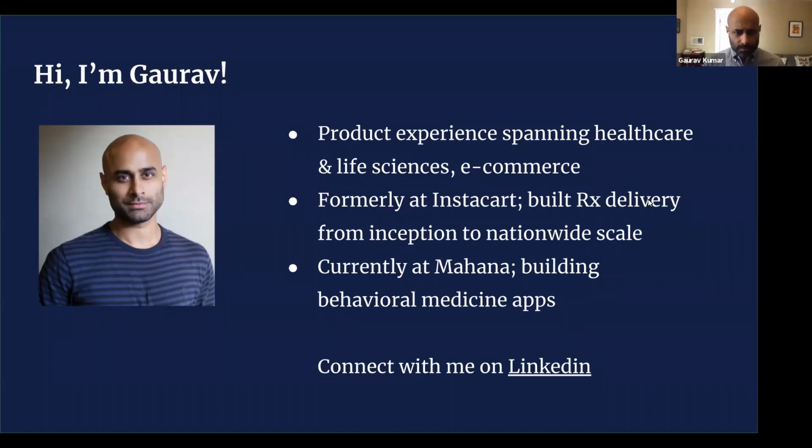And right now I'm at a small startup called Mahana Therapeutics, where we are working in the behavioral medicine space. So, building out apps which help through the process of cognitive behavioral therapy, help people who suffer from different medical conditions change their behaviors and help them achieve better outcomes. Again, an area where we are looking very strongly at inclusion and how we can provide access to such technologies to a broader and broader group of people.